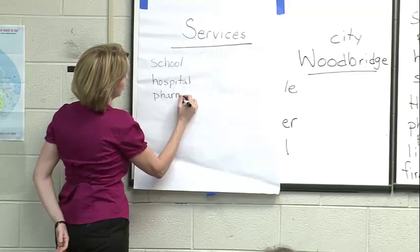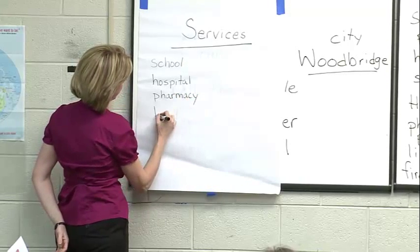Meaningful grouping of words helps both learning and memory.